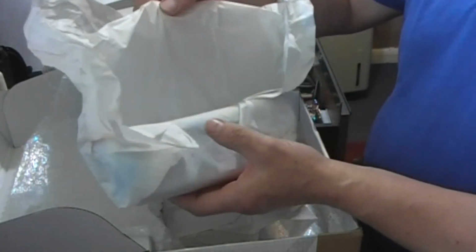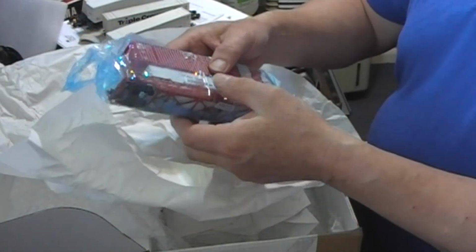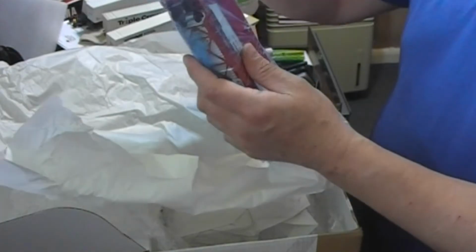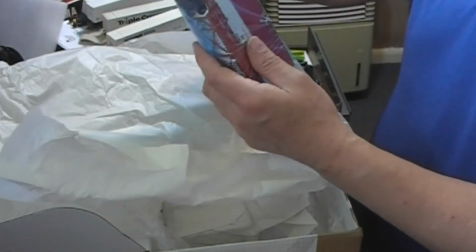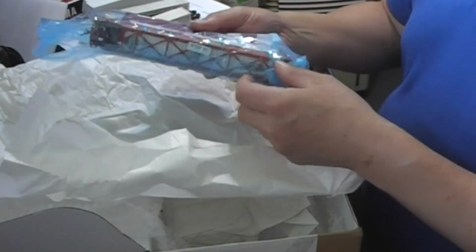So this must be our double stack, which feels like probably a kit one. It's, yeah, plastic. There's not a Walthers one. And it's stuck in a freezer bag.